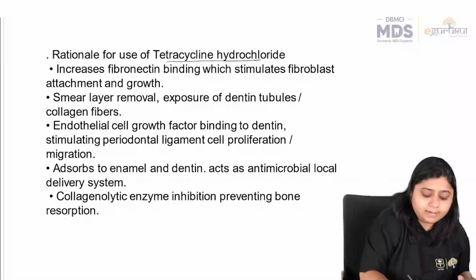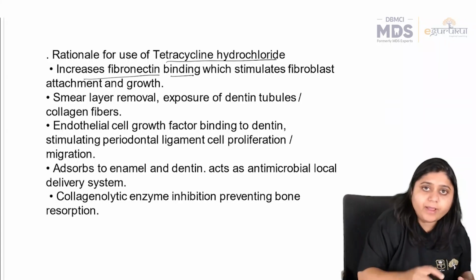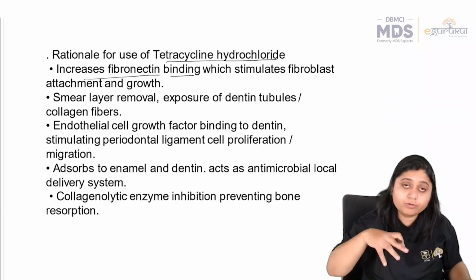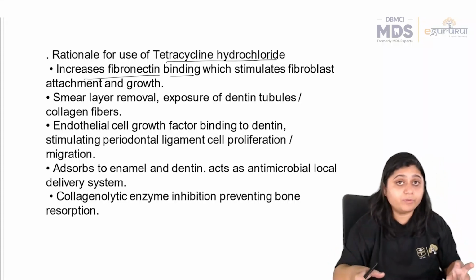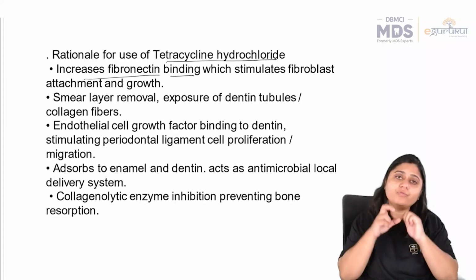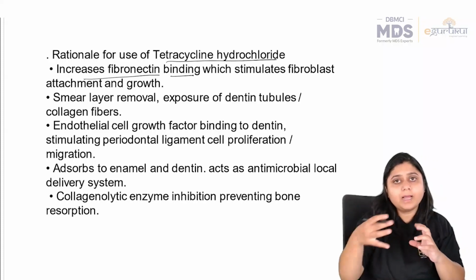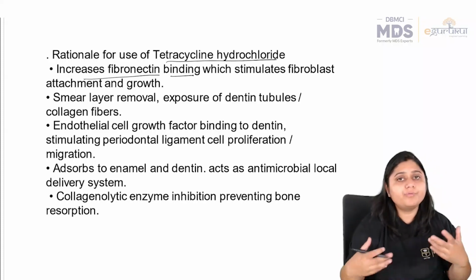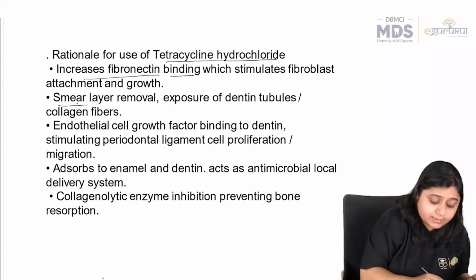Because tetracycline has certain properties, it increases fibronectin binding. Fibronectin is present in the tissues. It increases the binding of fibronectin to the root surface, and this fibronectin is responsible for stimulating the fibroblast. It will attract more fibroblasts from the surrounding connective tissue, and more fibroblasts will come and attach to the root surface, and there will be more formation of collagen and more formation of periodontal ligament, right? It also causes smear layer removal.